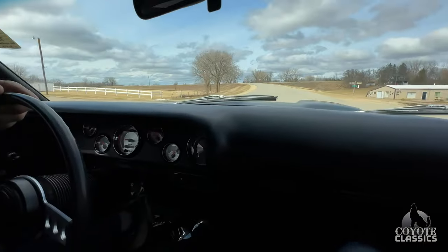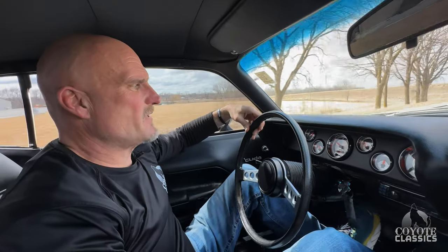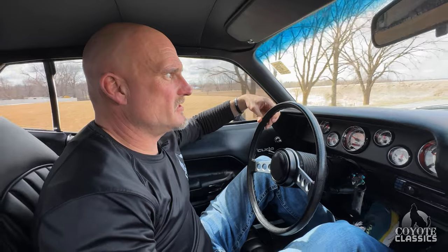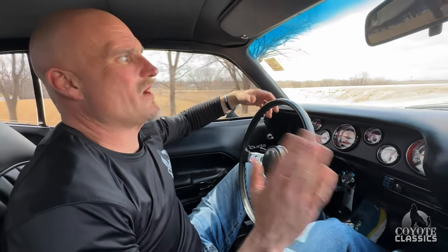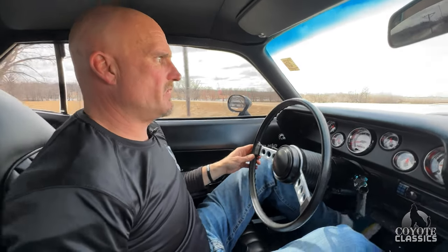This has got a 323 Sure Grip in it. Speedometer works perfect. There's no bounce in it. Those disc brakes, they stop you right now. Look at that. No pull left or right. Really nice full pedal there.